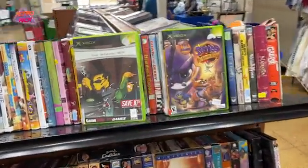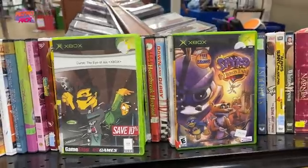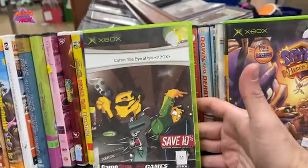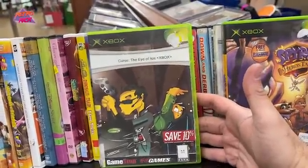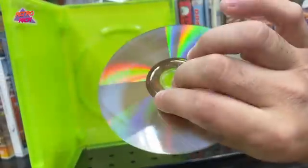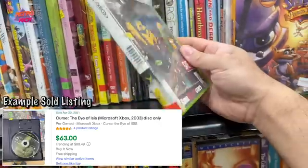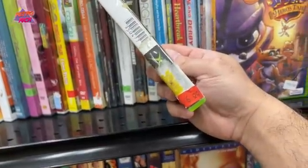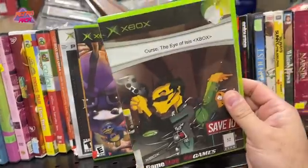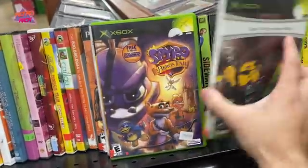All right, guys, some of you were probably screaming at your phone, your TV, whatever you were watching this episode on, because this game is actually worth something. Complete, it's worth like 60 to 80 bucks. I'm seeing loose ones sell for around 30. So definitely gonna get this one. Unfortunate that it's $6 as well, but man, if we end up flipping it, that'll pay for these games for free. So that is why we do this.